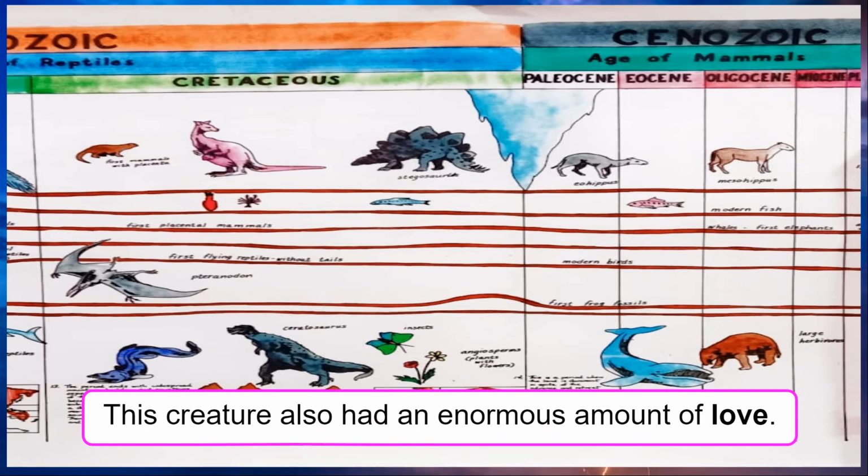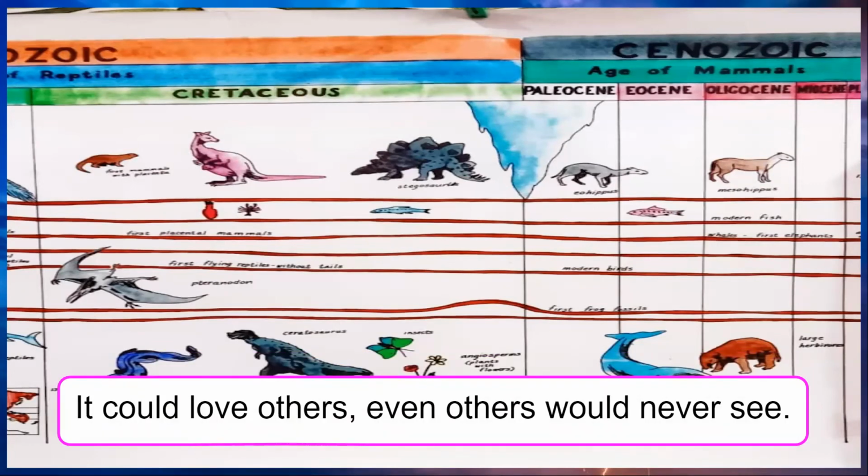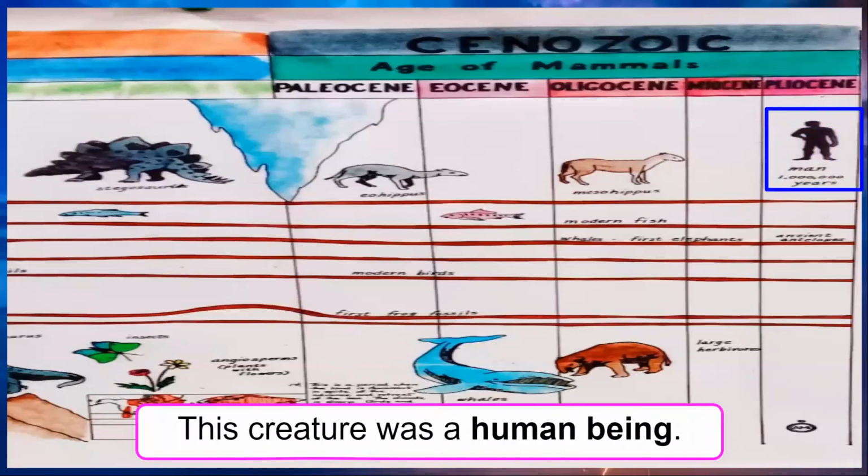This creature also had an enormous amount of love. It was different from other animals because this animal could go beyond the love of its own children. It could love others, even others it would never see. This creature was a human being.